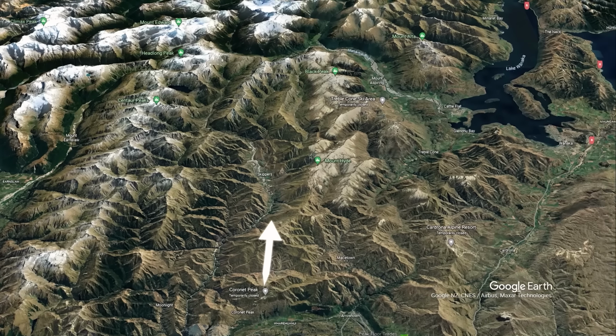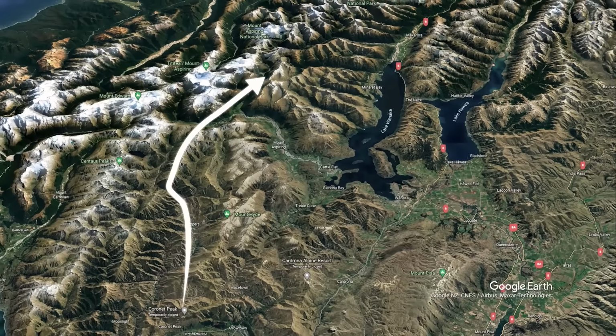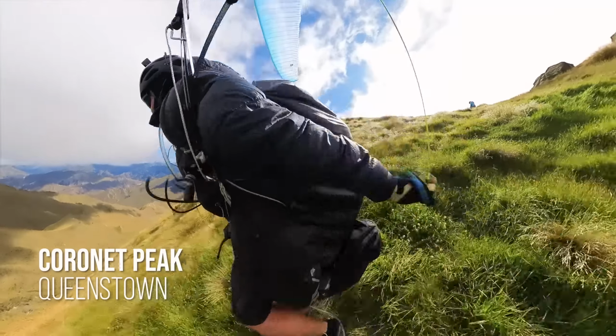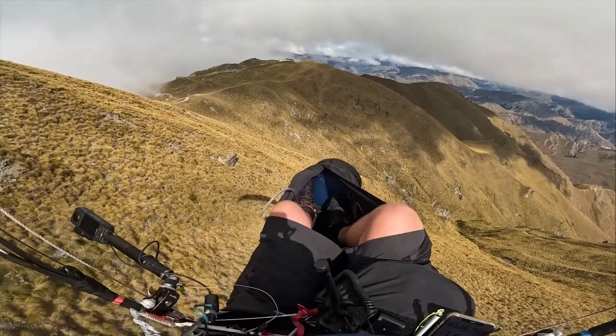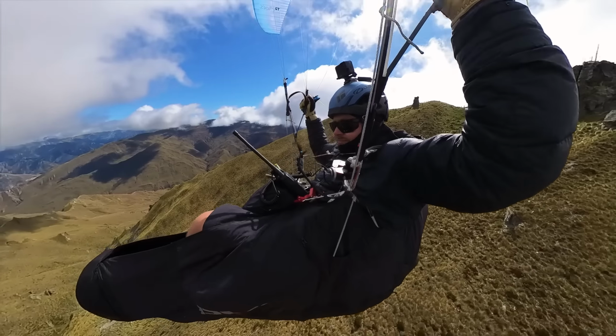You take off from Coronet Peak, you fly up the Shotover in the morning, you tag Loch Nagar, through the Mount Aspiring National Park, and you're in the big mountains all day. It's the scenic route. I've not done that before, not in one day, so I was pretty stoked. Behind Coronet Peak is probably one of the best paragliding areas in the country, like the Shotover. It's away from any large body of water and lake, so it heats up really well. Doesn't get inverted, so it's a great start place.